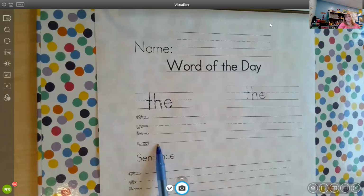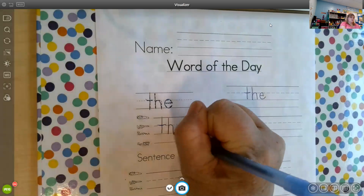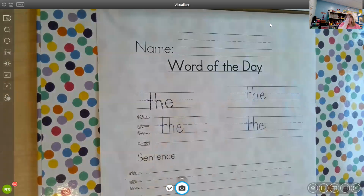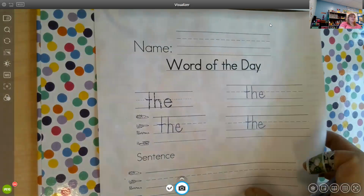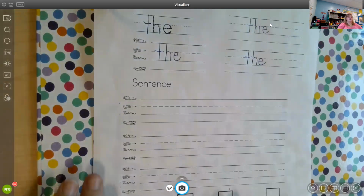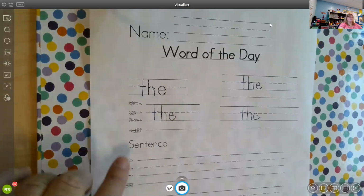So boys and girls, if you were in school and I looked at your book and it wasn't in your very best handwriting, then I would make you redo it. I want you the first time to please do it in your very best handwriting because this will help you with your letter formation, okay? So again, we have another line. We are going to write it and then one more time. The, T-H-E. Okay, so that's easy enough, right? Now, on the bottom part, you want to write a sentence. Boys and girls, it's really important that you remember your word of the day is the, and you want to use that word in your sentence, okay?